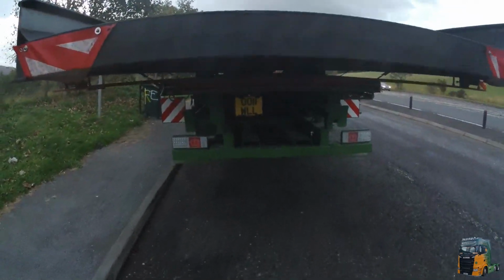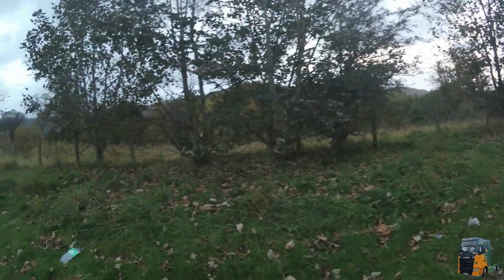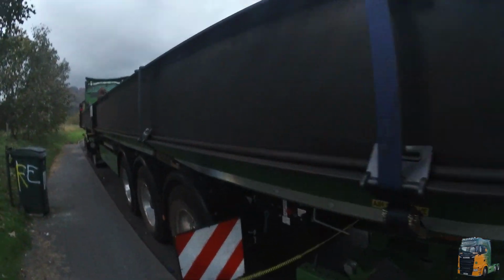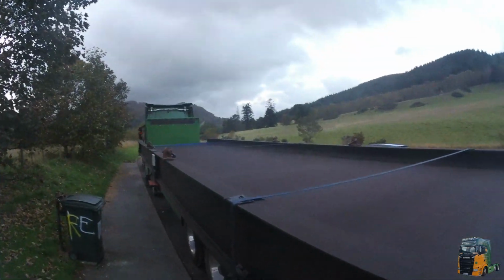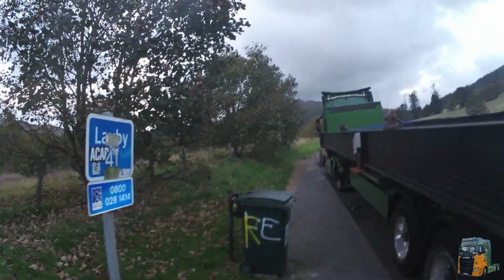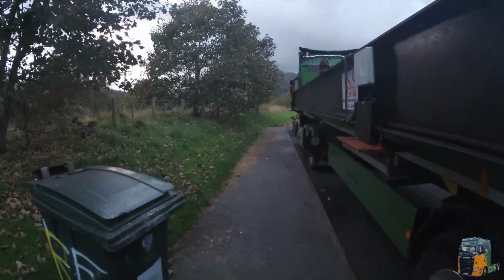Nice little bit of overhang under here. Doesn't smell of pee down here as well, which is really nice. Yeah, all my stops intact. And how about that for a view overnight? Not that I'll see much of it. I'm sure it's going to be extremely dark very, very soon. I don't imagine there's going to be very much light around here at all.